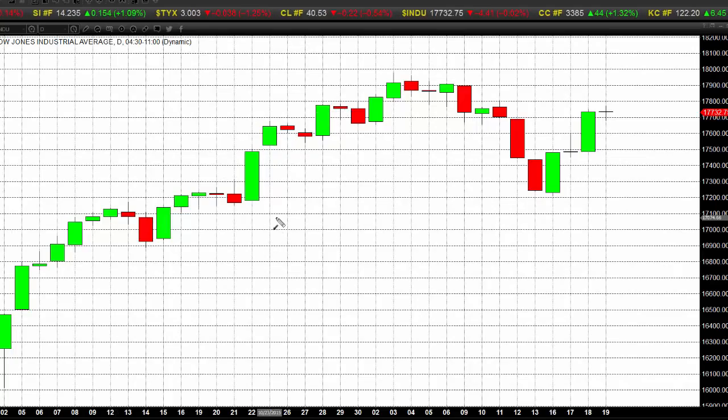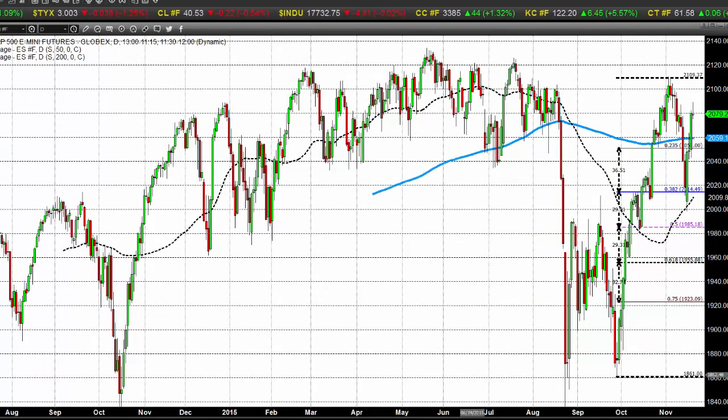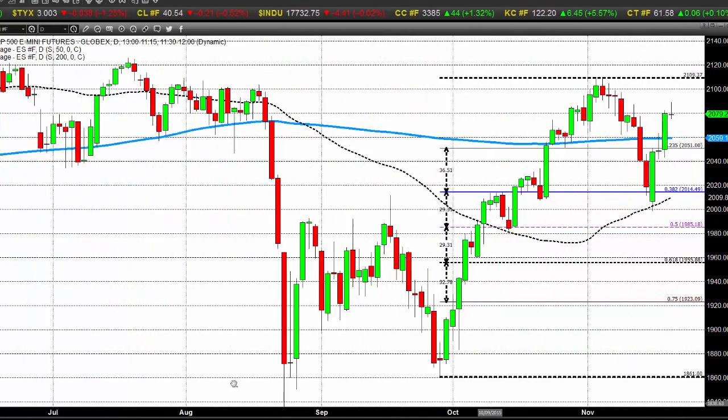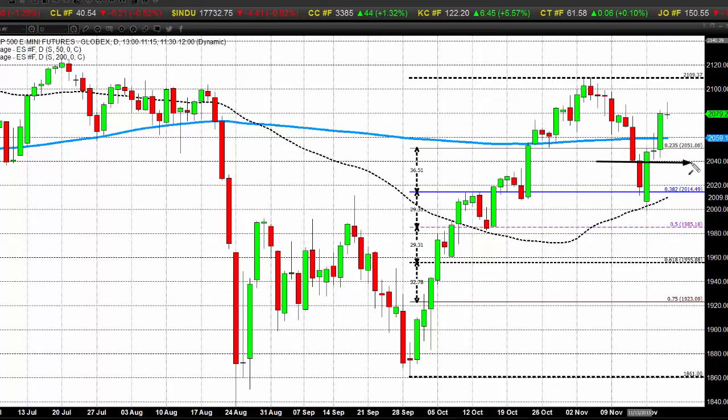Now, in terms of what we're looking at with our Standard & Poor's trade, Standard & Poor's closed at 79.25. This, of course, is the E-mini, down about a half a point on the day. And when we look at the marketplace itself, and the best way to do that is to pull up our daily chart, we can see a couple of things. First of all, we did trail our stops up yesterday. Our stops are sitting roughly at 2043 to 2045, right in this area. Right here is where our stops are currently at.